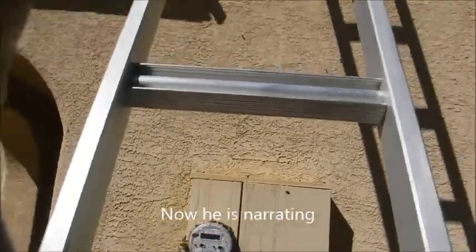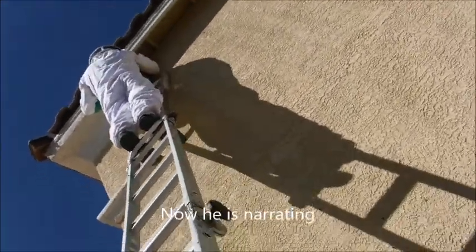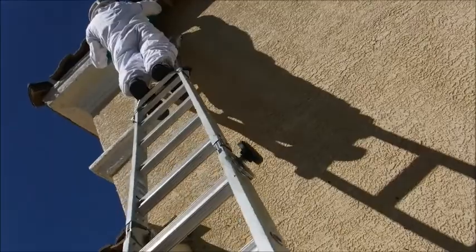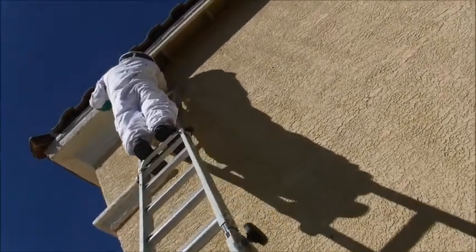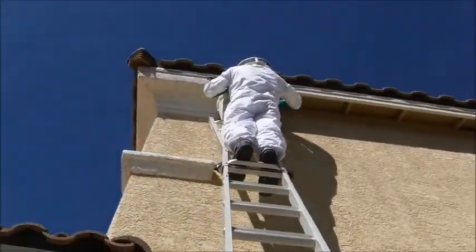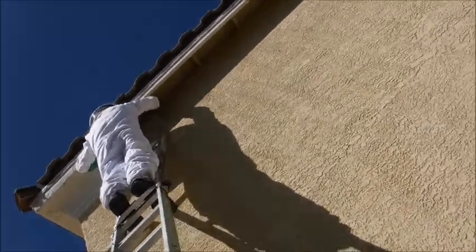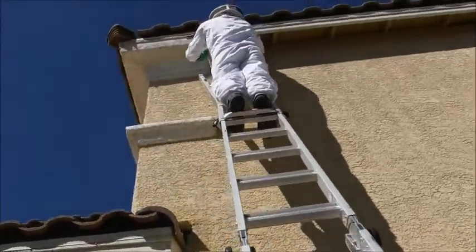We're recording from the bottom of the ladder while Papa is attempting to collect the bees and the comb, but the bees are bad, so we killed them because they're not good bees. I'm just down here holding the ladder to make sure Papa doesn't fall, because that would not be good.